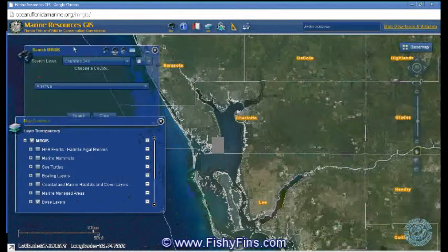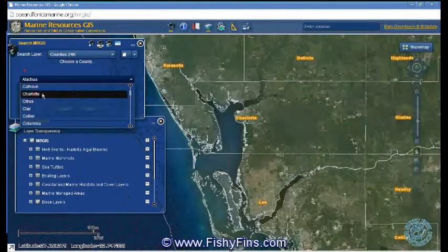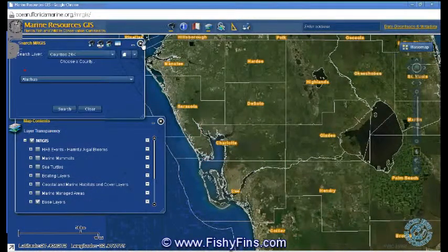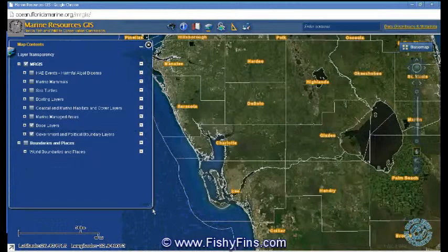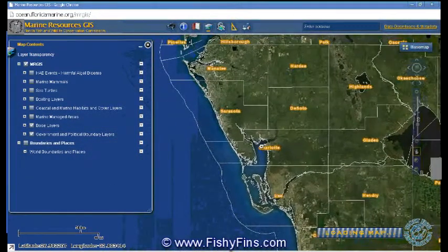Now I wanted to show you up here, I usually don't use this search option because I'll show you. Let's arrow down and choose, say, Charlotte County. What it does is it puts this red highlight over the county area, and it makes it hard to see the other marks on the map. So I generally don't use that. We're going to clear that out, close that menu box, and drag our map contents menu up and make it a little bit longer so we can see everything there. Now let's recenter Charlotte County.